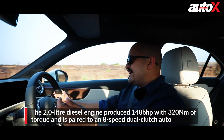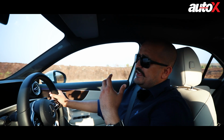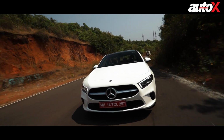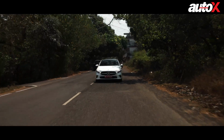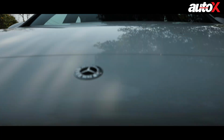Performance is quite sprightly. The 0 to 100 mark comes up in just over 8 seconds, and in everyday driving, the 320 Nm of torque in the A-Class Limousine actually feels quite good. As long as you're above 2000 RPM, the engine response is quite good.